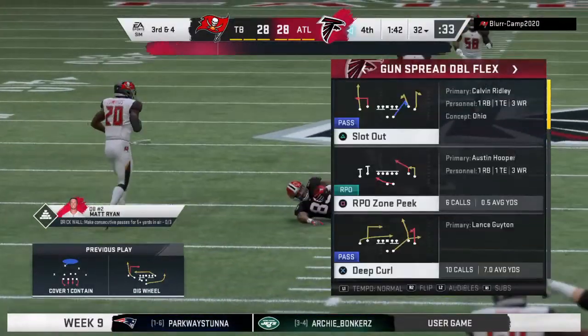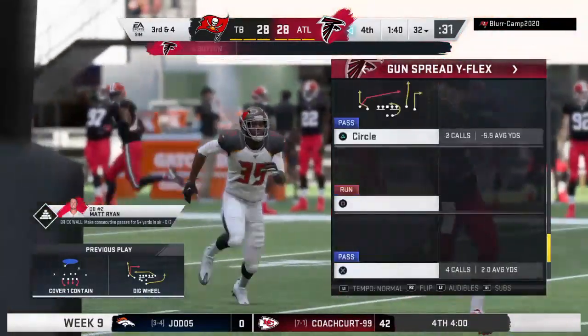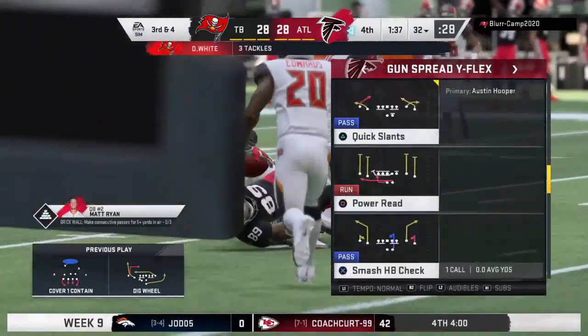Brandon, it's okay what they're doing right now. Still able to work the middle of the field, but you know sooner or later they're going to have to stop the clock.